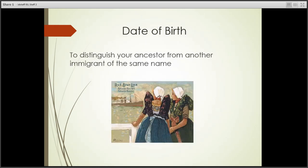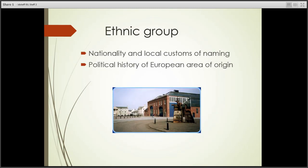Date of birth is important because you want to be able to distinguish your John Smith from somebody else's John Smith, if at all possible, or at least narrow down the number of results. So knowing the date of birth or approximate date is helpful in trying to narrow down your person. Ethnic groups, depending on where they're from, can play a large part in when and where they would have migrated.